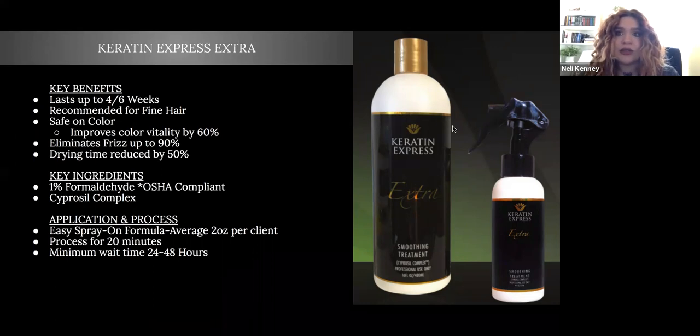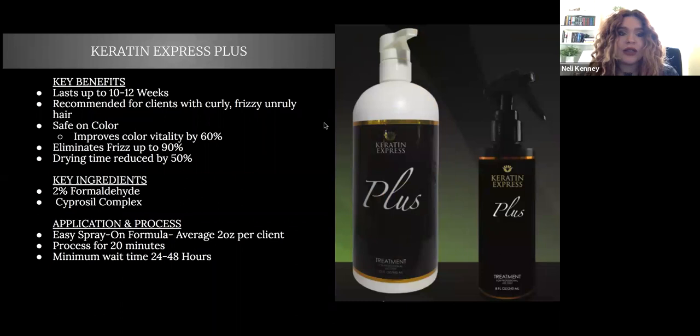And going into the Keratin Express Plus, this one is going to last up to 10 to 12 weeks. So it is longer lasting than the Extra. It's more potent, so it's highly recommended for coarse, curly, frizzy hair. Ideal clients for Plus would include hair with frizz, porosity issues, wavy hair that's dull or lifeless, thick, coarse hair that takes forever to dry. It's great for any clients that are seeking color, vitality, frizz reduction, vibrancy.